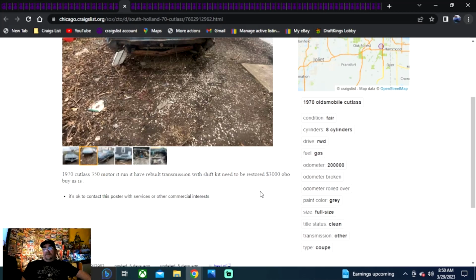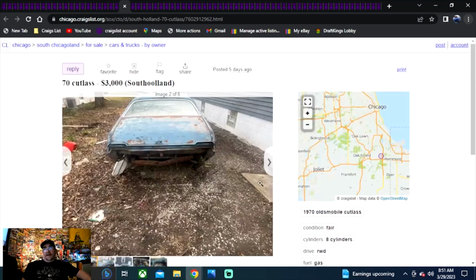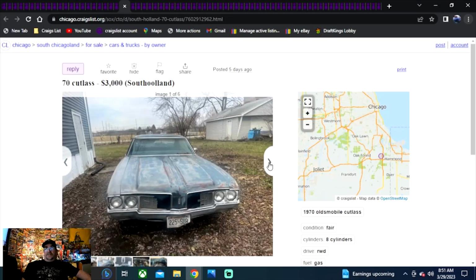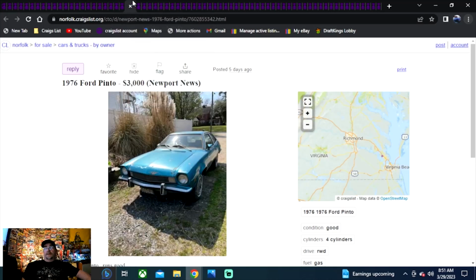70 Cutlass, 350 motor. It runs. It needs a rebuilt transmission, or it has a rebuilt transmission with a shift kit. Needs to be restored. $3,000 or best offer. Buy as is, so I'm guessing you're getting no parts at that. But to be sure, just reach out and contact him. Ask if he's got some seats and the rear bumper. Those would be big items that you're going to need putting that car together.